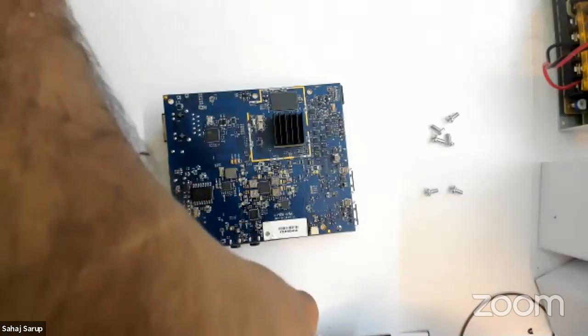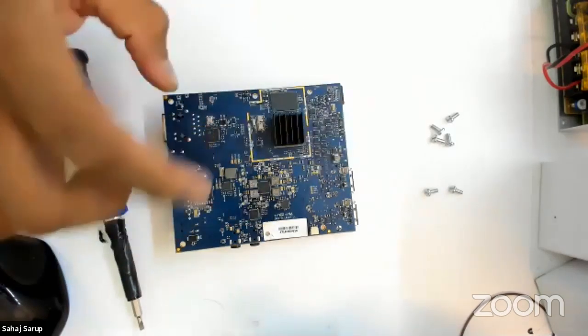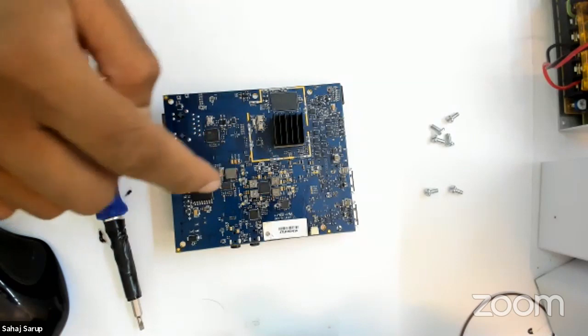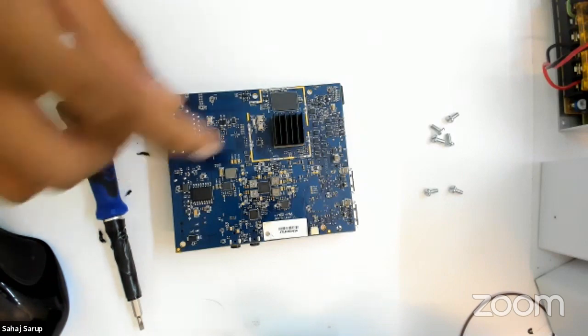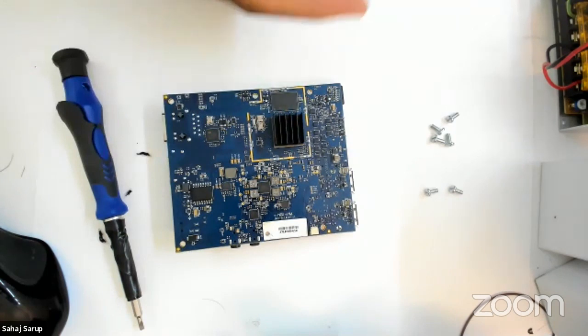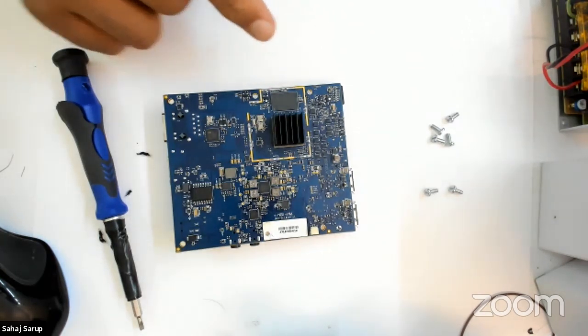Right, so here is the bottom side of the board. Not a whole lot, a lot of just passive components. I think some of them are just PCI switches for the Ethernet port, and some power management stuff I can sort of guess here. And then there's a SoC. So we'll remove the heatsink, and in case we have to replace the tape, I actually have a roll with me here. And then we have the 2 gigabytes of LPDDR4 memory as well.